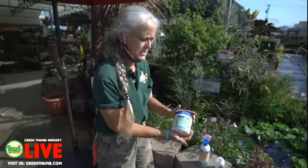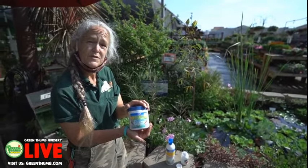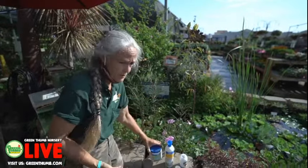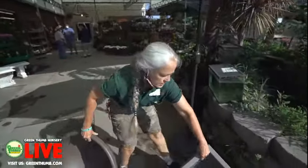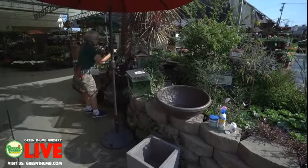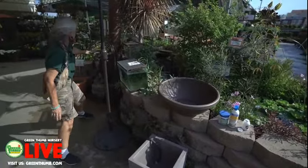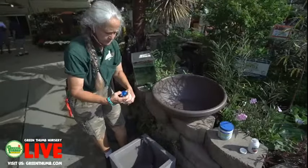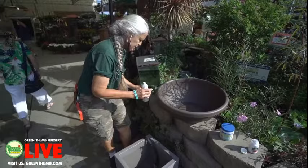This is a ponzyme. What this does is help to build up the enzymes, the beneficial bacteria in your pond. Now when you first set up a pond, you're going to put water in. Now I've got some containers over here. You're going to put your water in there, and then we're going to dechlorinate it. And you don't need that much. You're going to put that in there.